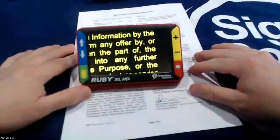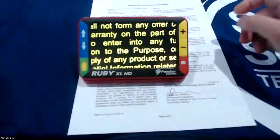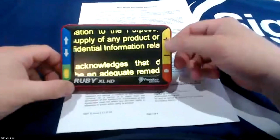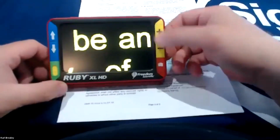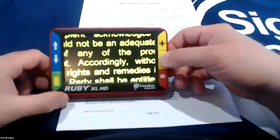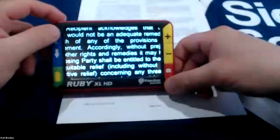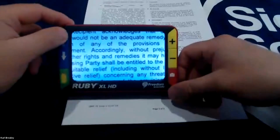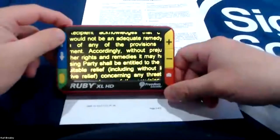Okay, so what we've got here is this is called the Ruby XL HD. This is the middle size of the Ruby family. So as you can see here, you've got the blue, yellow buttons plus and minus. There is a little protruding dot to give you a reference of what you're touching. So that'll obviously increase and decrease full magnification. The blue and white arrows on the left-hand side, they give you the chance to scroll through 23 different contrast colors. Now, obviously, you're going to get a bit of glare back from this with the camera trying to look onto a HD screen, but hopefully it gives you enough idea of what it does.